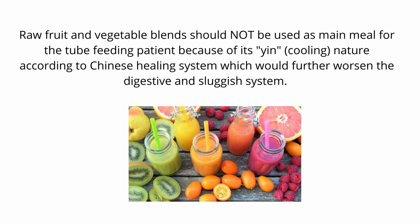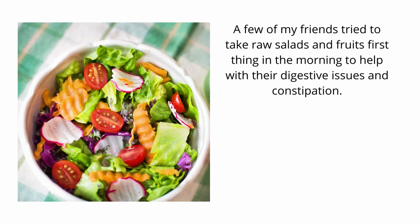And worse still, this is from what I noticed from my normal friends who say that they got constipation and digestive issues, and they thought that taking salad is going to help.